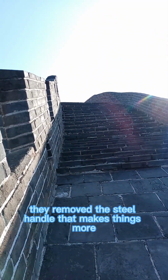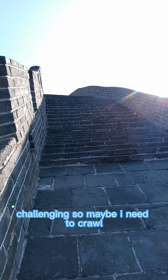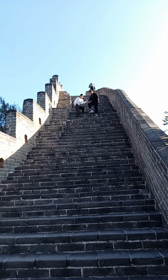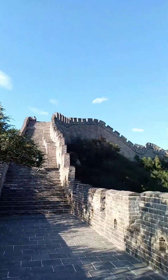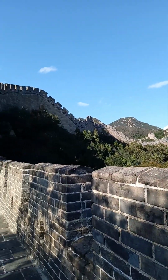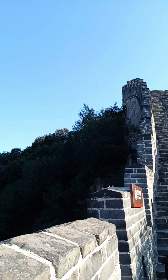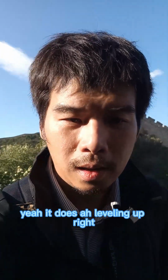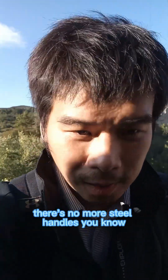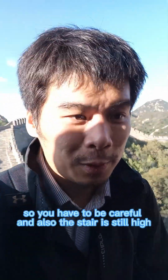Here they removed the steel handle, which makes things more challenging. So maybe I need to crawl. Yeah, let's see. Yeah, it does level up, right? There are no more steel handles on this section of the Great Wall. So you have to be careful.